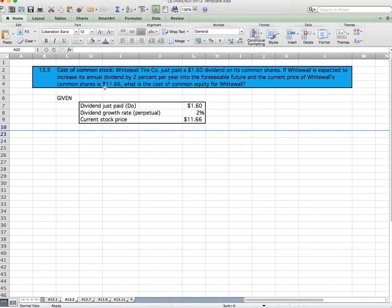All right. Cost of common stock. Whitewall Tire Company just paid a $1.60 dividend on its common shares. If Whitewall is expected to increase its annual dividend by 2% per year into the foreseeable future, and the current price of Whitewall's common shares is $11.66, what is the cost of common equity for Whitewall?